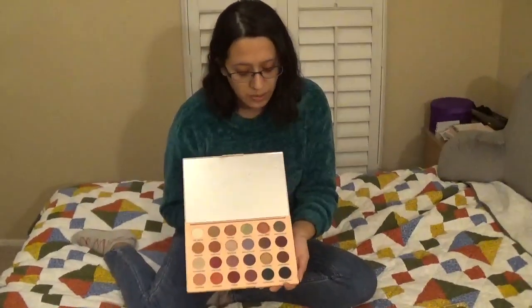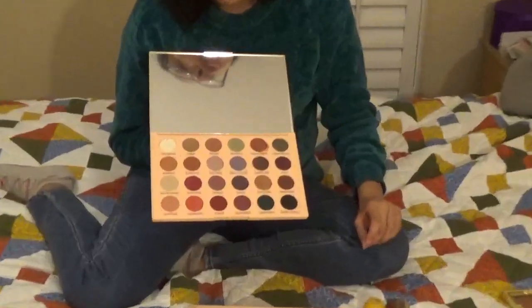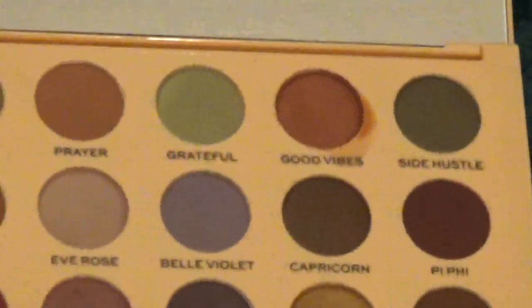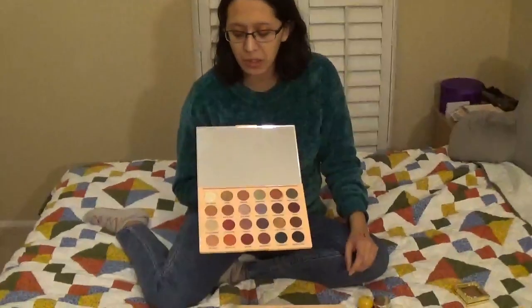I've seen some mixed reviews. Some people love it, some people don't love it. I know that some people got some heat for it, but when I used it, to be honest, it just took a lot of blending. I used the Dues Paid one, and I forget what other shade, and it just took a lot of blending. I know we have to blend a lot sometimes for eyeshadows, but it was very patchy in my opinion. And it was way more effort than what I felt it needed to be.